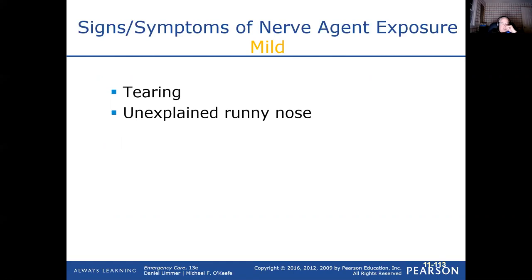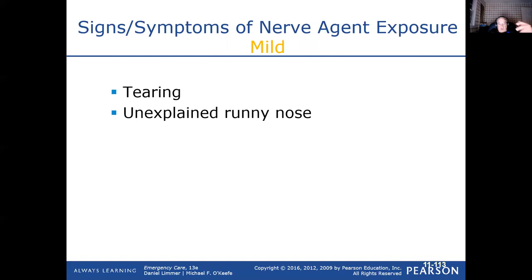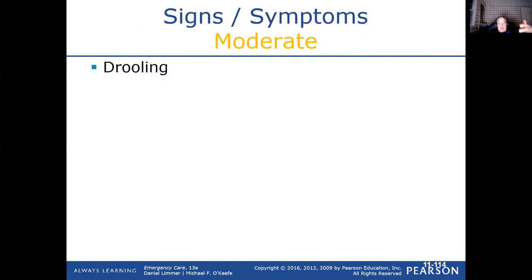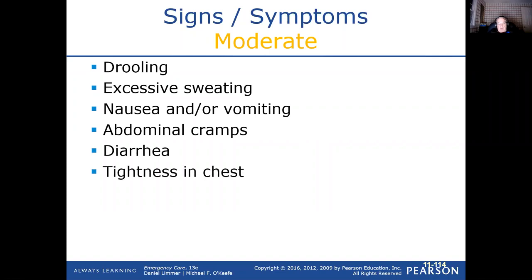But the mildest symptoms, okay, is that basically any place fluid could leak from the body, it starts to leak from the body. So they start to tear, which means they look like they're crying. Their nose starts to run, okay? So mild is they start to cry and their nose starts to run. Moderate, meaning more severe, they start to drool, meaning saliva coming out of their mouth. They start to sweat. Again, this is all liquids leaving their body. Nausea and vomiting, liquids leaving their body, abdominal cramps, and then they have diarrhea, comes out their butt, right?